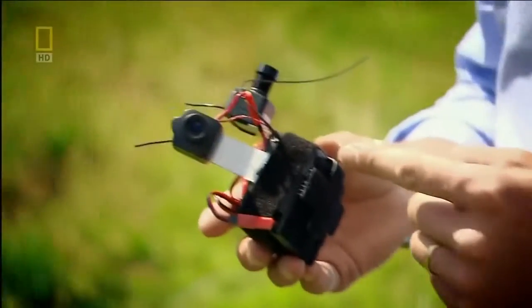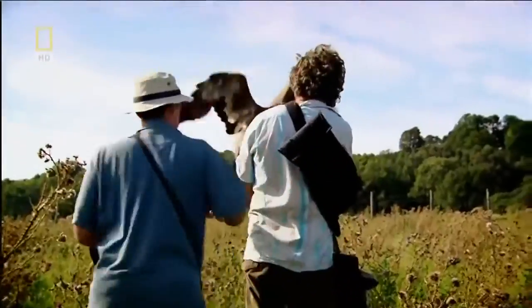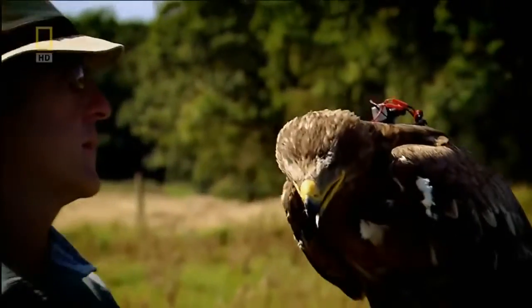So these are little wireless video cameras. So you can fit cameras to him. Right, this is the tricky bit. What do you do with that? And I try and put this in his face. Cossack's handlers help him into the Eagle Cam harness. And now he's ready for his close-up. Okay.